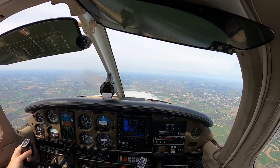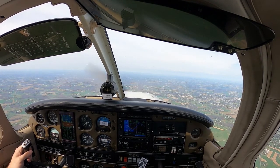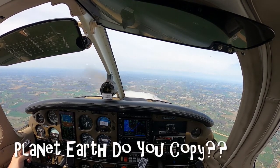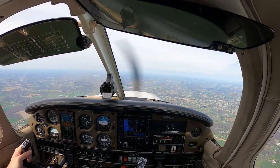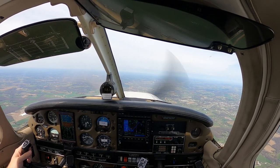St. Mary's traffic, experimental 352 Romeo Victor is about 3 to the northeast. We'll be joining St. Mary's. Hillside traffic, Cherokee 167 X-rays, 4.5 miles to the northeast. Entering the pattern at a 45, we're down inside of 10.